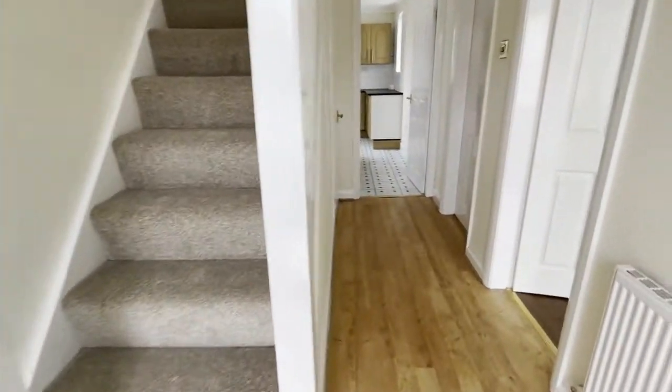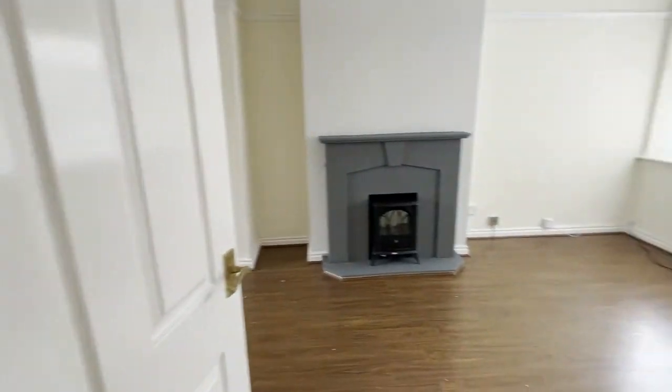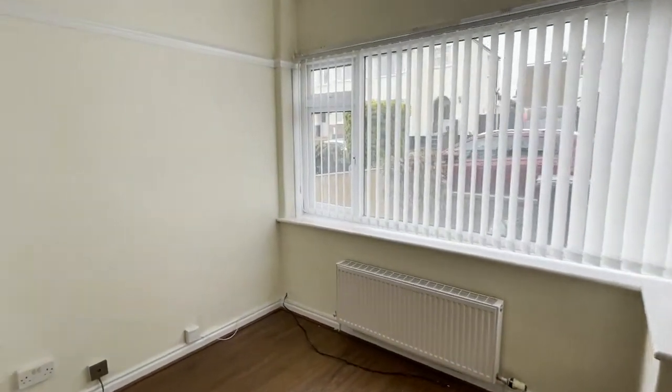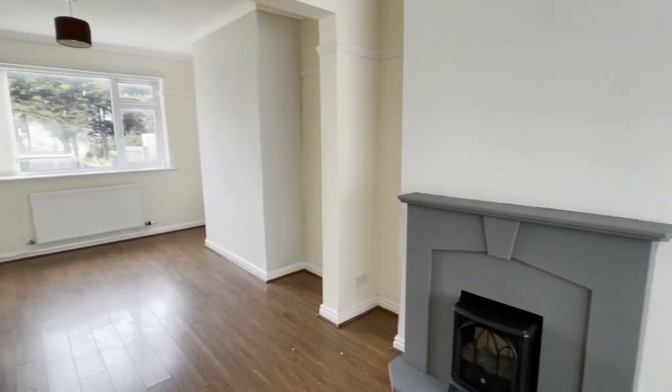This good-sized three-bedroom rental property is situated in Connah's Quay. You walk into a large hallway and then an open-plan lounge dining area. There is a feature fireplace in the living room with a large bay window.